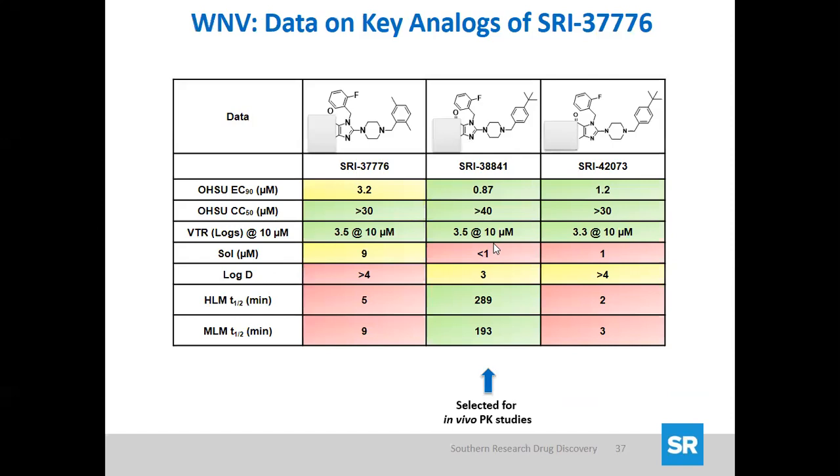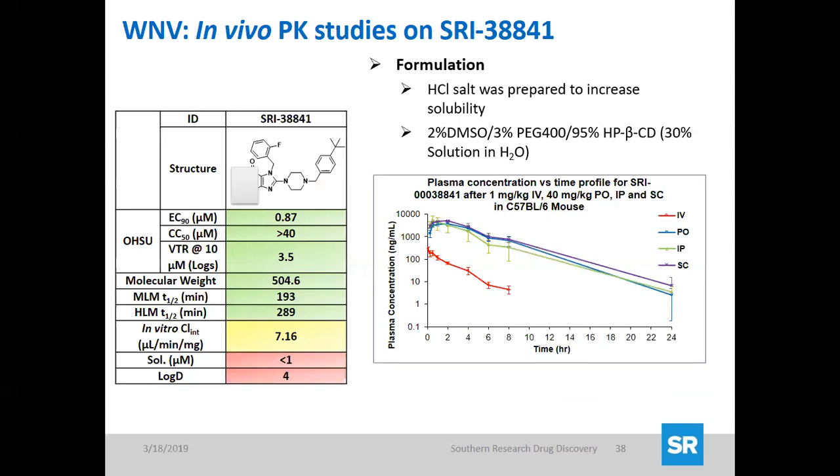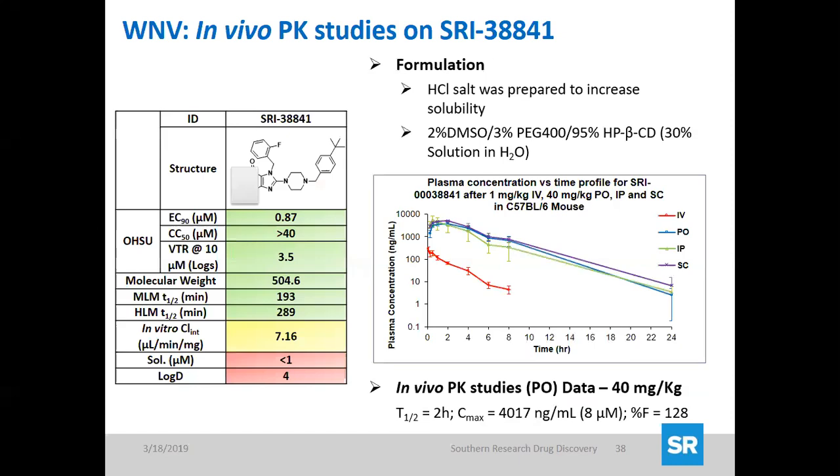So as I said, medicinal chemists make these kind of table to start with. And then we made a HCl salt of it to increase the solubility. So that's why I put this example in here, that you can make some salts also to increase solubility. So we made HCl salt of this to increase solubility. We were able to formulate in 2% DMSO, 3% PEG and HP beta CD. We did all four routes, and then we decided PO is the best route for us at 40 mg per kg.